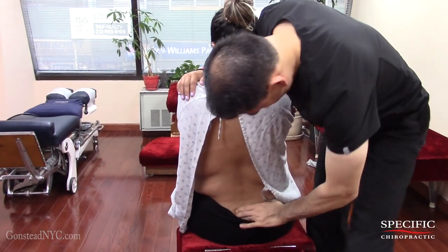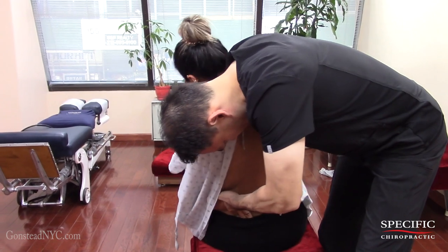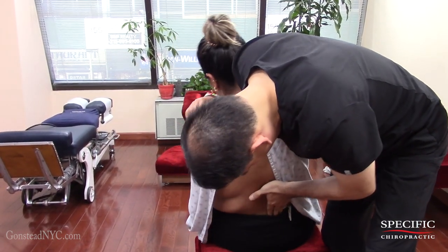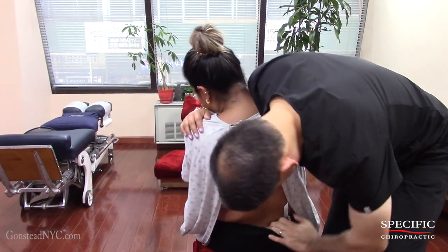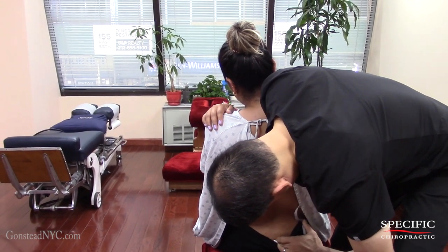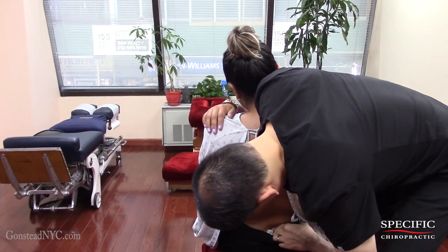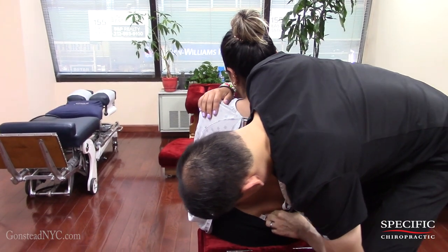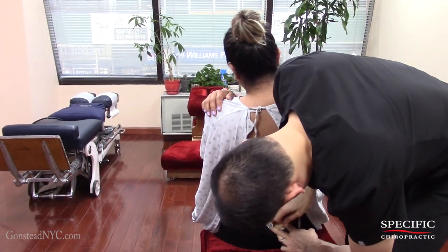Puffy. See, there's some fixation in that left one right over there. The right one is somewhat fixated as well. How's this part right here? It hurts, huh? What about this one here? Yeah. See, that's that third sacral segment right there. Yep, it's jammed on that side.